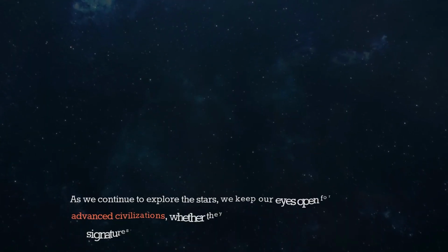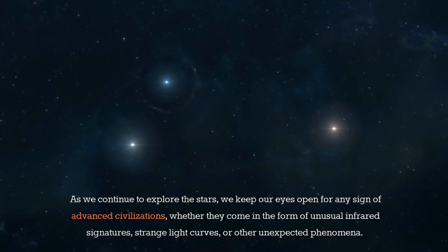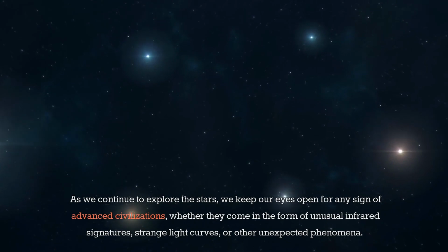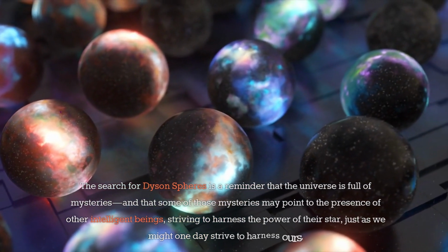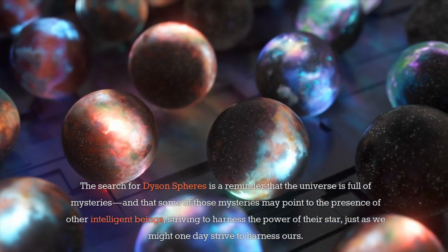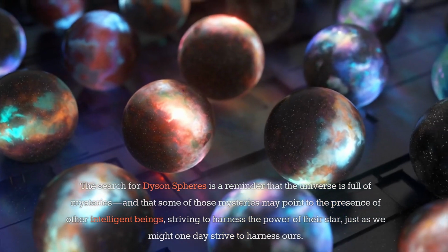As we continue to explore the stars, we keep our eyes open for any sign of advanced civilizations, whether they come in the form of unusual infrared signatures, strange light curves, or other unexpected phenomena. The search for Dyson spheres is a reminder that the universe is full of mysteries, and that some of those mysteries may point to the presence of other intelligent beings, striving to harness the power of their star, just as we might one day strive to harness ours.